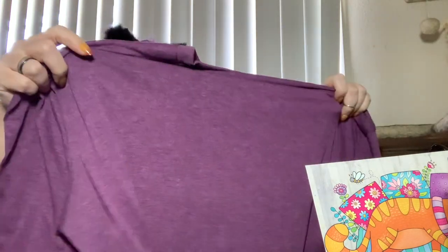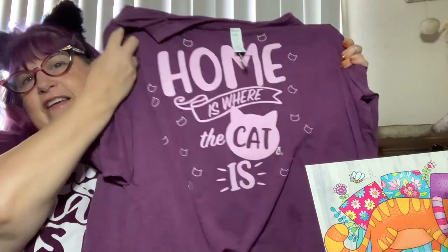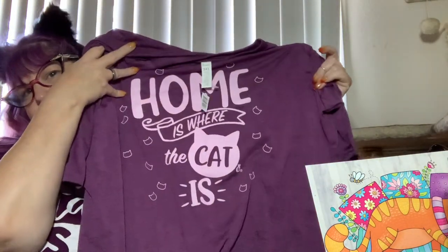But this month I'm excited because the color is like a heathered purple. It's really pretty. And it says home is where the cat is. And you know what? I do feel like that.